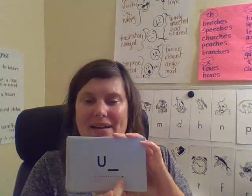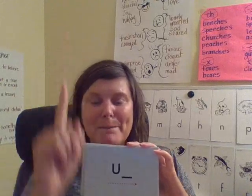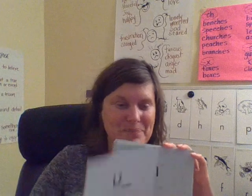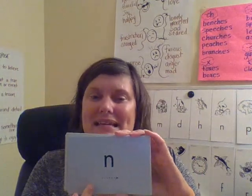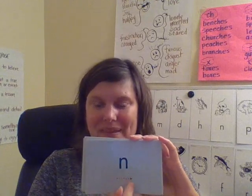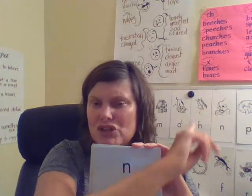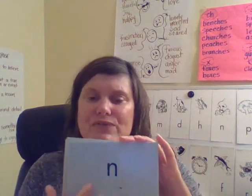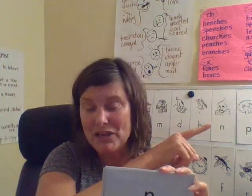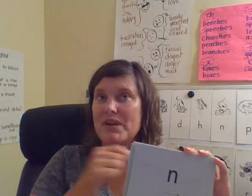U says u, together, your turn, like the up arrow. Show me the U sound. Good job. N says n, together, your turn, just like nose noise. Remember, we learned these pictures. That way, if you forget the sound that the letter makes, you might remember the picture. And so, in n, I would think, okay, nose noise.